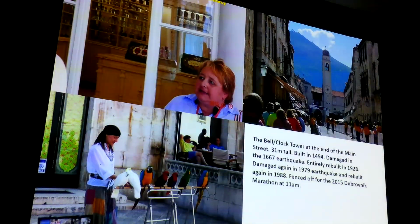Okay, here's our local guy, showing us around the old town. And this particular one is the old pharmacy inside the old town, still working. So you can buy drugs over there. So this is the main street with the bell tower and the clock tower at the end of the main street.